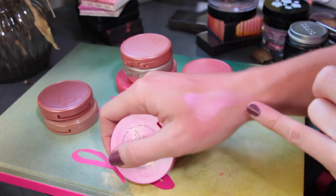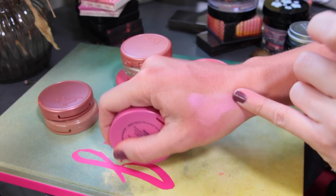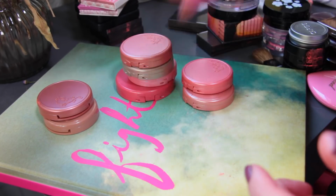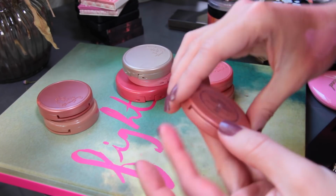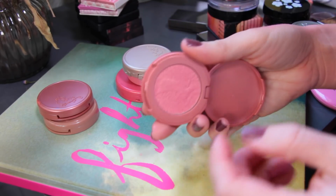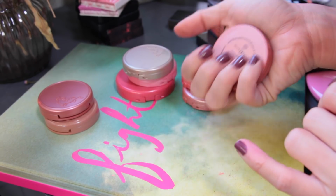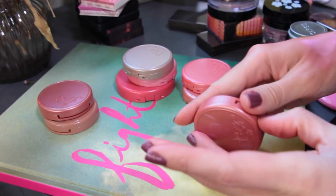This is super pretty, but I think I'm gonna pass on this because it kind of reminds me of the Illamasqua blushes that I have. So I'm gonna pass on this color Fantastic. I'll probably sell that in a blog sale. We have the color Glisten. I'm gonna pass this one on. It's very shimmery, kind of like Nars Orgasm. I'll swatch it for you really quickly.